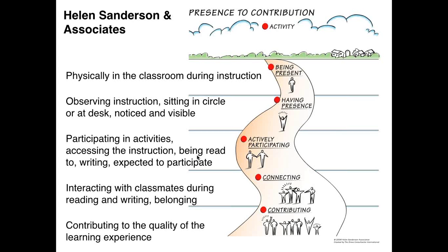And contributing is sort of the holy grail. This is what we're really working on with inclusion, is that knowledge that you are making your classroom better in some way because you're in it.